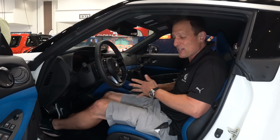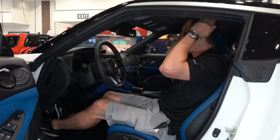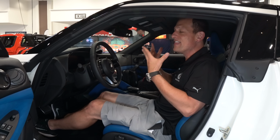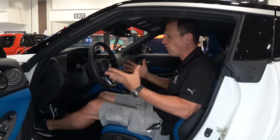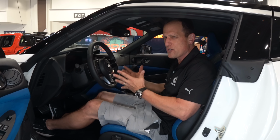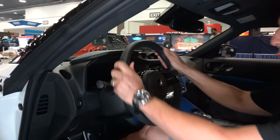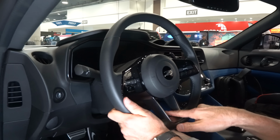Power seat settings for everything else. I'm 6 feet tall. I got plenty of room inside the Z, and I think that's another thing that has always made this car successful, it really wraps around you like an isotoner glove. And then the steering wheel. They did a beautiful job. Split spoke on the bottom.